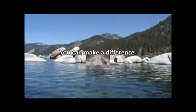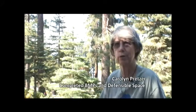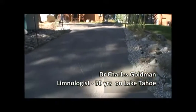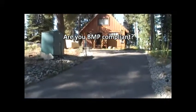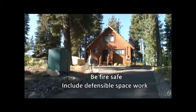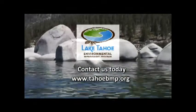If erosion from my land goes into the lake, it won't be the gem, the wonderful thing that it is now. Everybody is making a contribution to the decline in water quality unless they actually use best management practices. I feel privileged to be able to live here, and this way we will all contribute to the clarity of the lake.